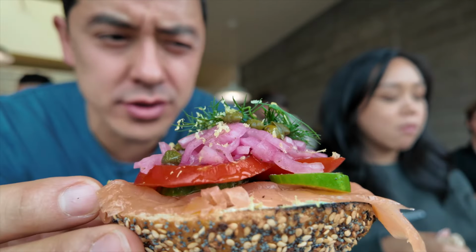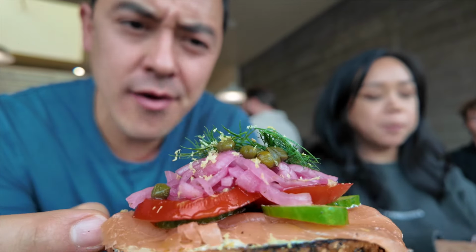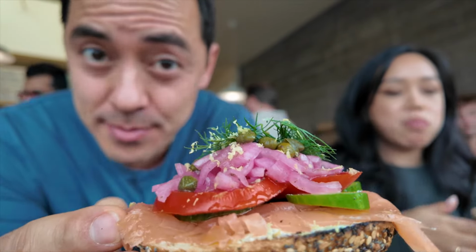I also got cold brew here. Really good. You're gonna learn a lot from somebody's cold brew. You wouldn't think lemon zest would be good, but it's so freaking good with it. It complements it so well. Salmon, tomatoes, capers, cucumbers, then on the top, I think, and then more lemon zest.